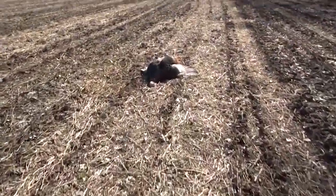The Merriam's a week ago today and came out here. I knew where the roost was just from scouting earlier in the year, and it worked out great. There he is.